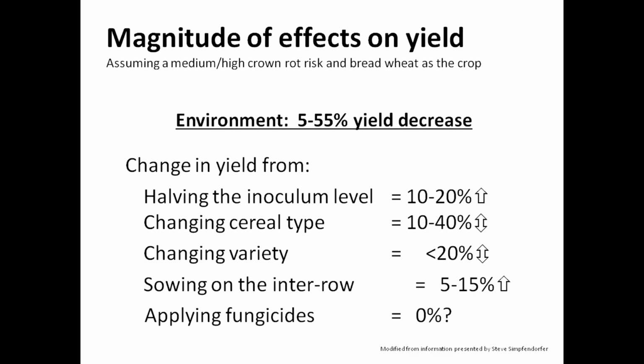Now, what this slide quite clearly demonstrates, and it's something that you always need to remember, is that for crown rot, the environment, in other words spring rainfall in particular, but also during autumn, how much moisture there is around for infection, but that spring rainfall is going to determine very much exactly how much yield loss you have. And it's a bit scary when you have a look at all those other things that you might consider doing.